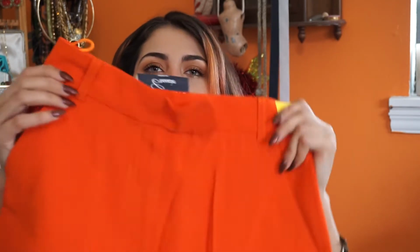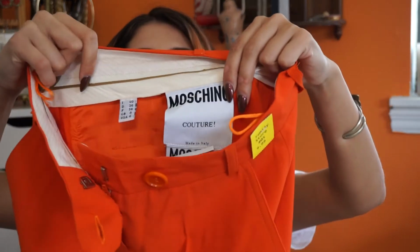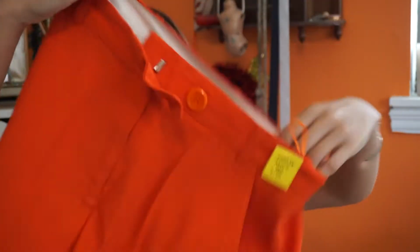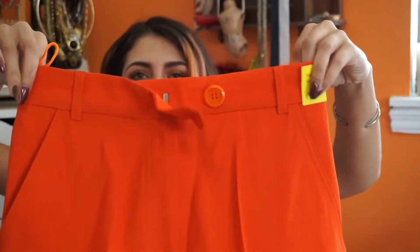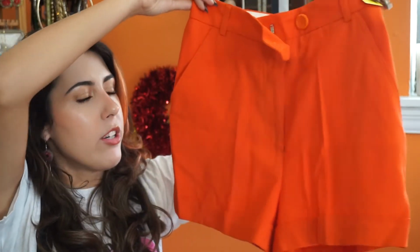Popped into the Salvation Army one afternoon on a whim and I tracked down these bad boys. Still got the price on them, $9.99. They may have had a slight discount, like 25% off. They are Moschino. It's part of their, I think it's 1986 collection. This is the Cruise Me Baby. These are a pretty small size. I think they're like a US 0 or something like that, but they're these fantastic orange high-waisted shorts in incredible condition. There was no way in hell I was leaving those there.